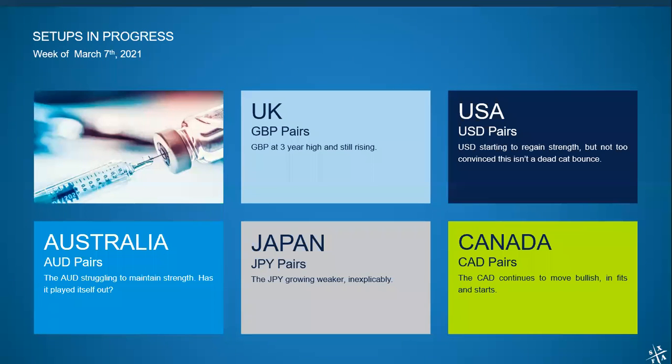The Australian dollar struggling to maintain strength. And my question is, has it played itself out? We're going on about 2 years of Aussie dollar recovery. And that was coming off of another multi-year period of Aussie weakness. And, you know, it may have played itself out. We'll have to see what happens. If it does start moving in the opposite direction, it will give us some brilliant opportunities. But I'm not too convinced that the Australian is ready to just roll over and play dead. So we'll keep tracking that and trade it depending on whatever it does.